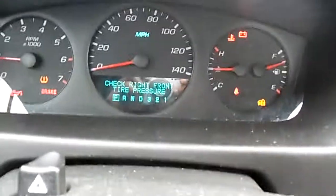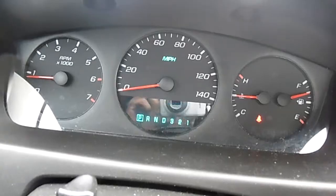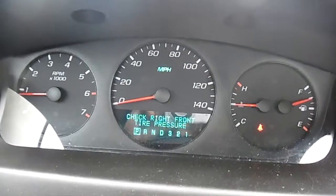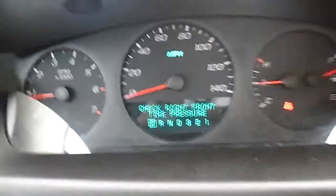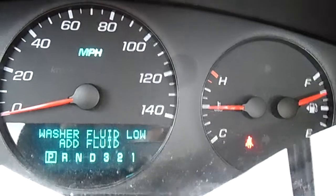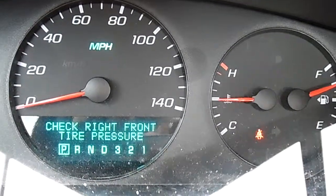Now, as you can see, I'm a little low on my front tire pressure, but you can't even see if one of the tires is actually low, so I wouldn't even worry about that. And I do need to put some windshield wiper fluid in there. I'm not going to worry about that either. But one thing you want to make for certain is this: whenever you see anything on your dash like this, make sure you check it out ahead of time, because that's not going to prevent your car from passing the e-check.